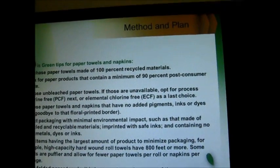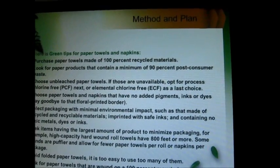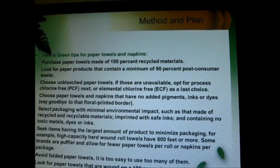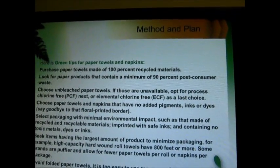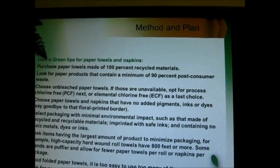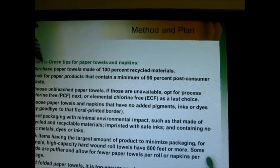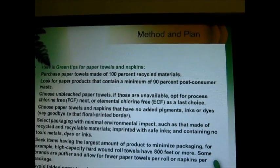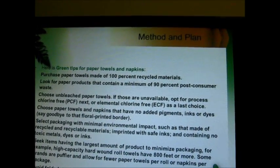Here are some green tips for paper towels and napkins. Purchase paper towels made of 100% recycled material. Look for paper products that contain a minimum of 90% post-consumer waste. Choose unbleached paper towels. If those are unavailable, opt for processed chlorine-free (PCF) next, or elemental chlorine-free (ECF) as a last choice. Choose paper towels and napkins that have no added pigment, ink, or dyes. Say goodbye to those floral printed borders.